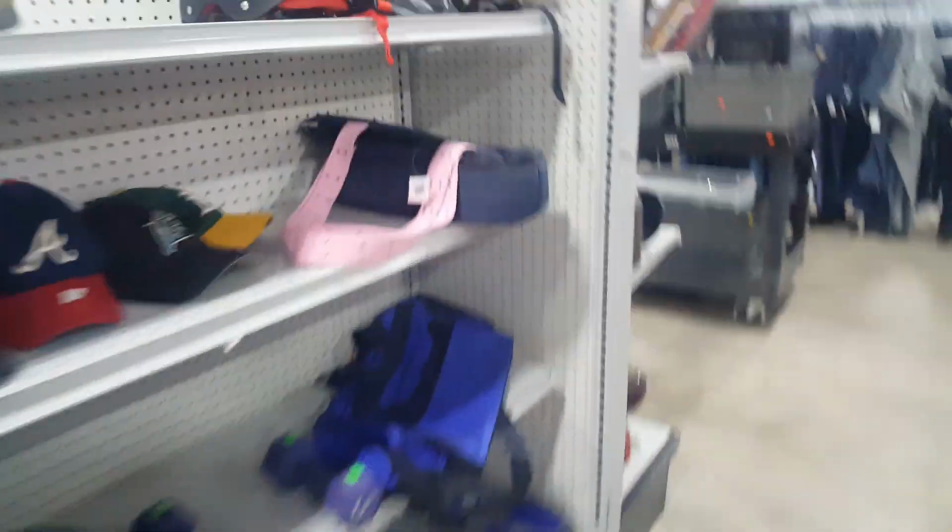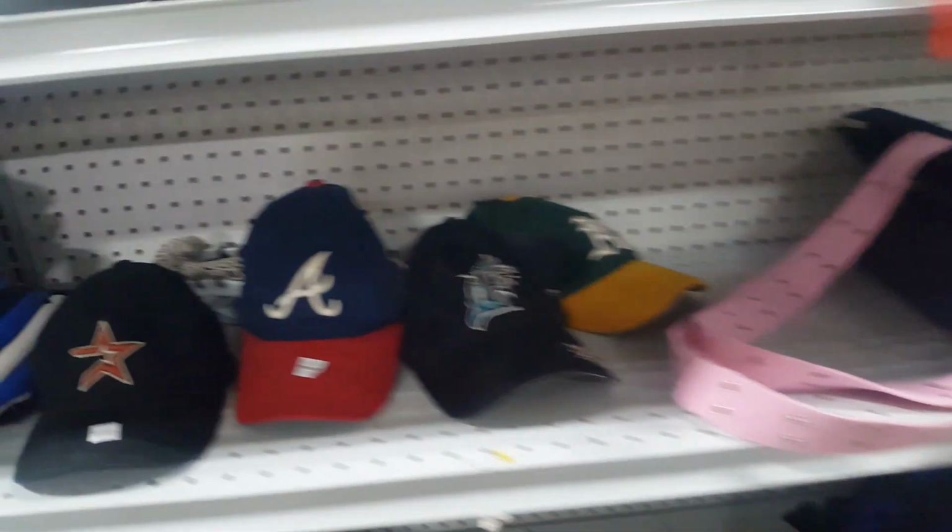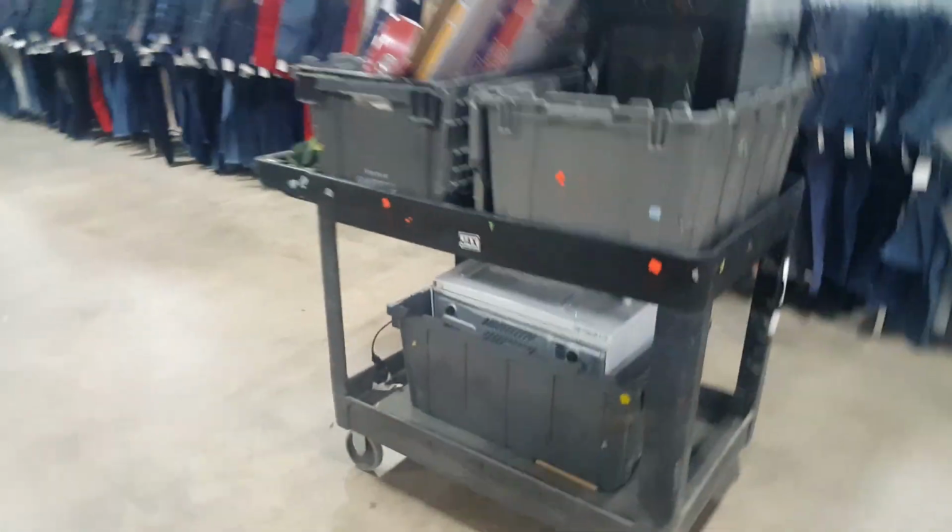In this Goodwill, I always go by this section here, which is the hats. This is where they keep the sports hats for some reason. So I just look and see what teams are there. Didn't see nothing. That was short to see. So then I move on.